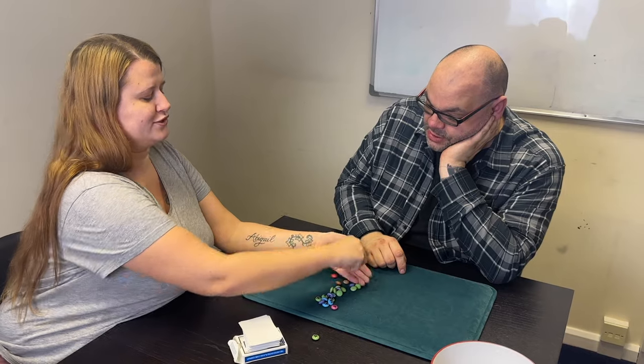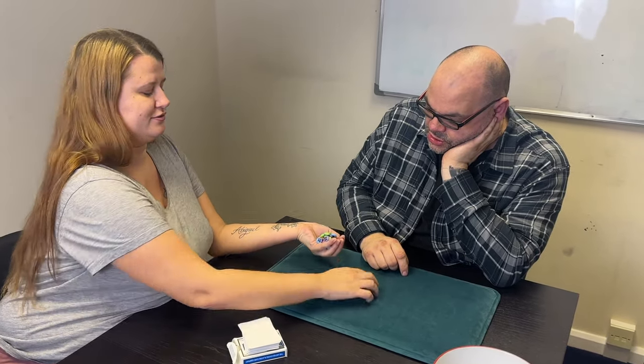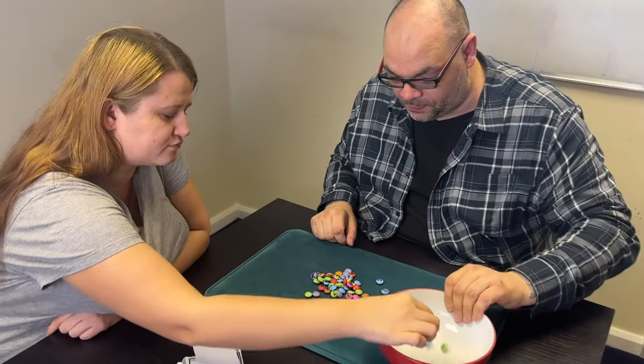Scoop them all up. All these goodies. All the goodies. That's great. Yep. And then give them a good shake. And then just drop them on the table. And we'll get rid of all the face down ones. So if there's a face down one, stick it back in the bowl.